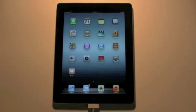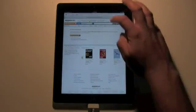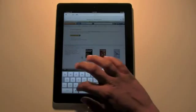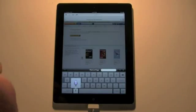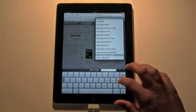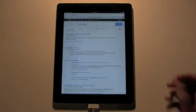Here are my mids, and again, these are the things I thought were not totally great, but not bad. My first mid was the dictation feature. When you're going to type something, for example, right here, the little microphone will pop up, and I can actually say Lady Gaga. So I can do a little search, and she pops right up. So this feature is good for just little quick searches.